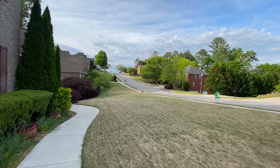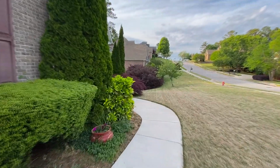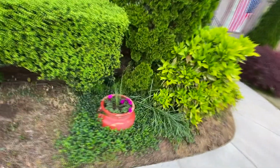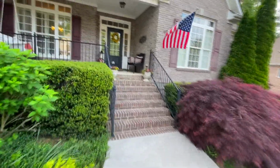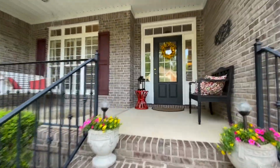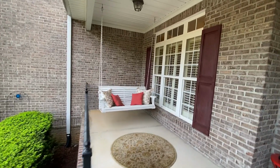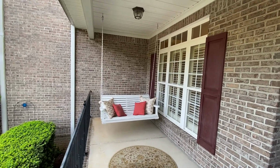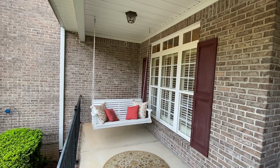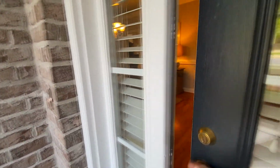I don't know if you can really tell from this video, but all of the homes are super well maintained. All of the lawns are very manicured. We've got some fresh flowers in these pots. And this is just a beautiful entryway. So I will tell you right now that the front porch swing does not stay. It's a family heirloom, but you can put your own front porch swing on this great front porch and enjoy it.